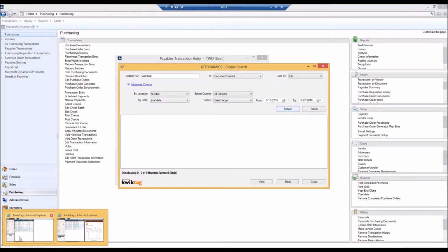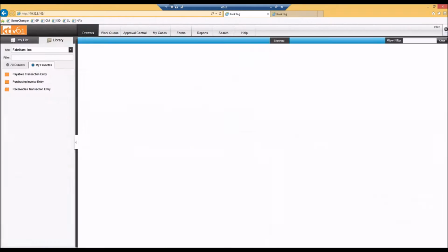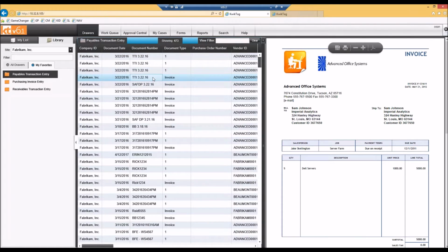But where these documents really live is over here in KwikTag. So if we jump back into the drawers, remember I said everything goes into a corresponding drawer. If we come right back to the payable transaction entry drawer, we'll see all of our documents right there. Okay, so here's the invoice. Look at the document number TTI 322.